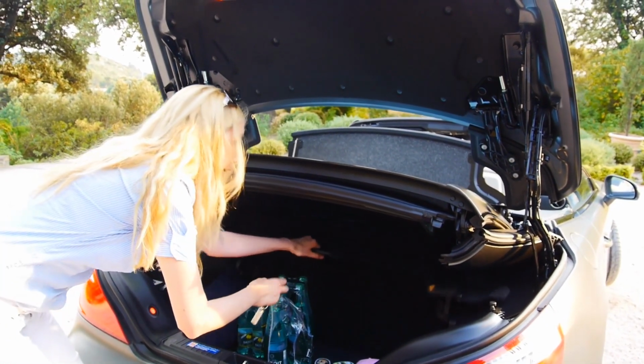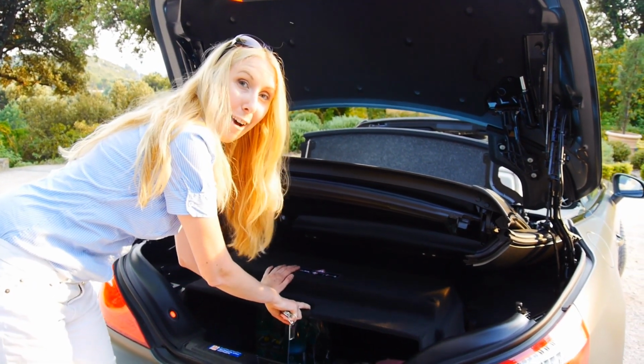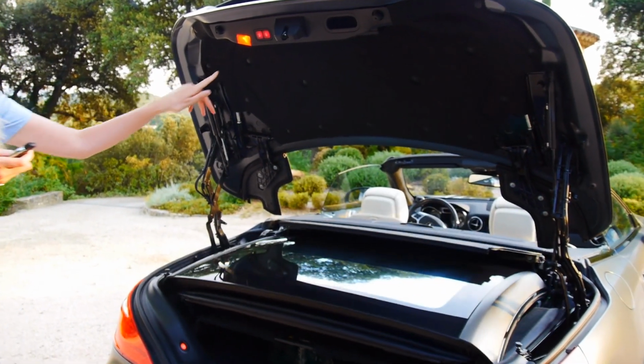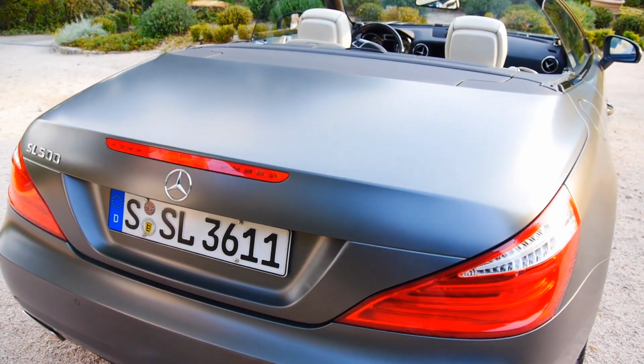Still, I close it again. Have to be careful that it really fits, because if it's not closed and you want to start, it doesn't work. I tried it, believe me. And here, close, all automatically. I love it. It's magic.